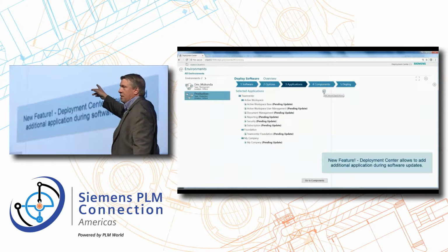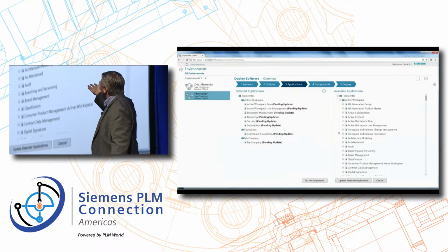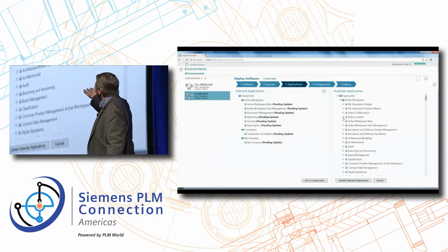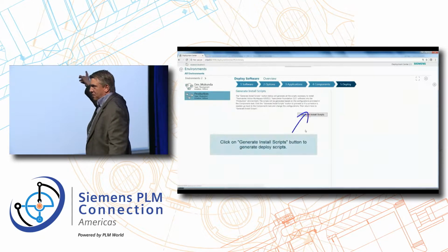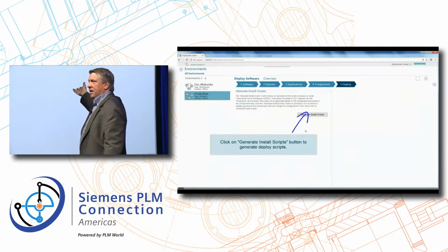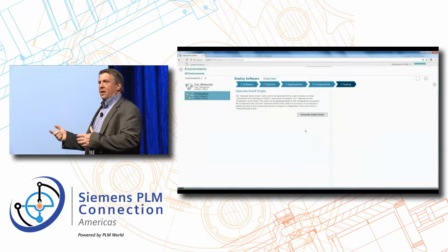So I can hit add again. I can see what's available. In this case, I think we're going to select active content, do an update. So it shows up in my list now. Deploy showed up as soon as I made some changes, and I can generate the install scripts, right? Now at this point, this is going to go run and generate these scripts.